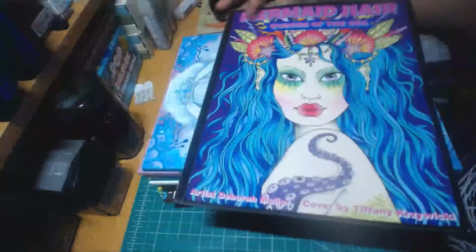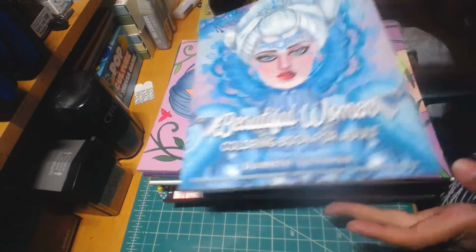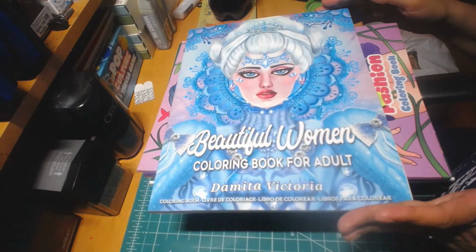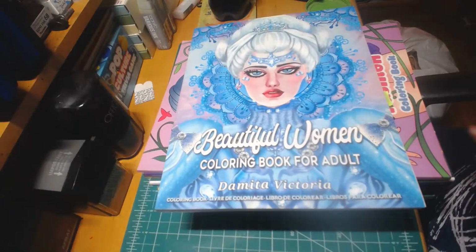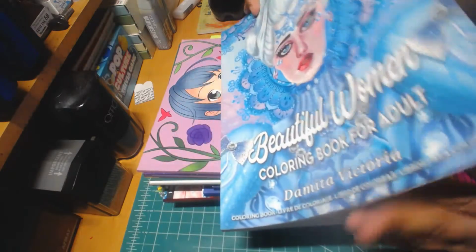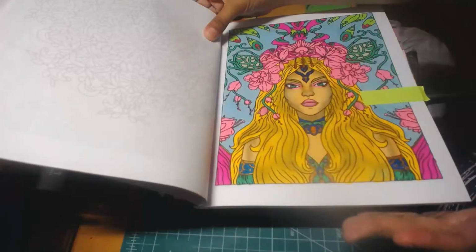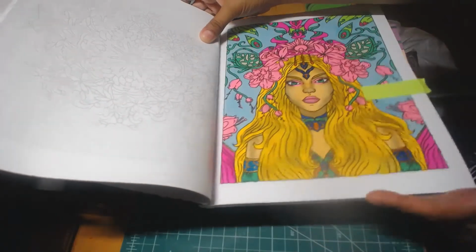So those are some of the things I do with markers. Now, beautiful women, Demeter Victoria, another Demeter Victoria. I color quite a lot. And I don't even count how many books I color per month. I did this one, I think, early in the month.